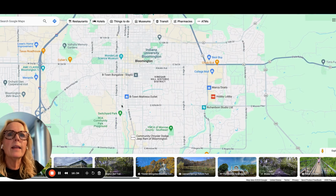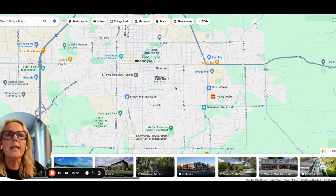And then anything north of Hillside and west of High Street, this whole area is the Vinegar Hill Historic District and Elm Heights, very close and convenient to IU. Some of the first houses ever built in Bloomington are in here, and you'll find a lot of historical significance in here. But some of these houses are huge, and different investors have purchased them, and there are houses that are 6-8 bedrooms, so a lot of students rent those out as well, and they're all interspersed throughout here.